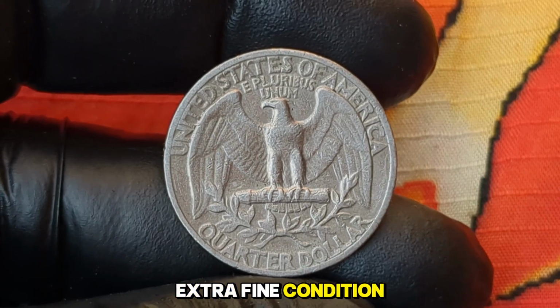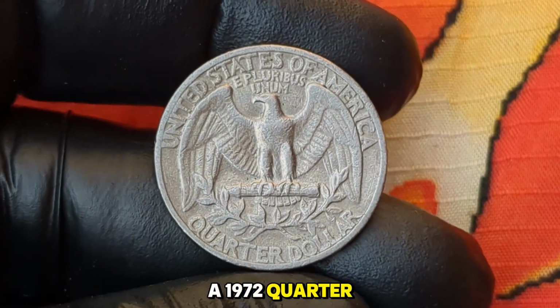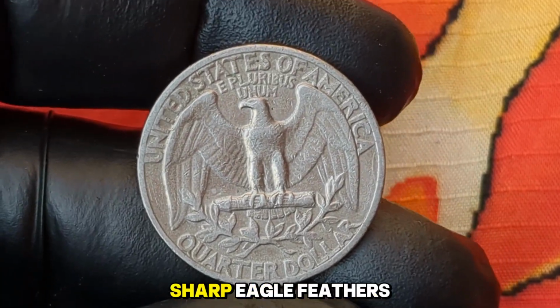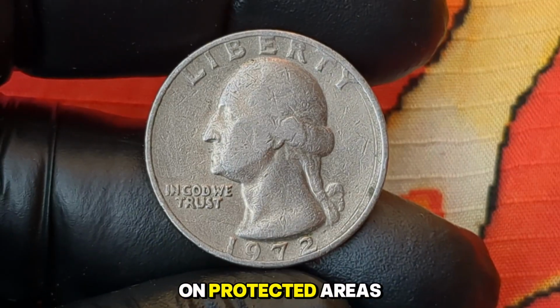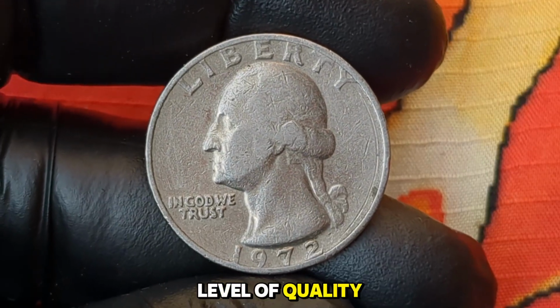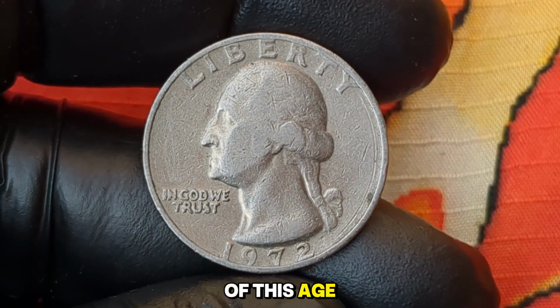Extra fine condition: what makes it special? A 1972 quarter in extra fine condition has light, even wear, clear hair details on Washington, sharp eagle feathers, visible mint luster on protected areas, and very few deep scratches. Collectors pay extra for this level of quality because most coins of this age are worn and dull.